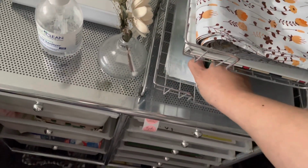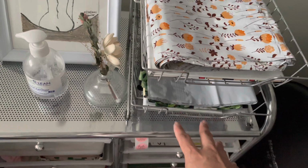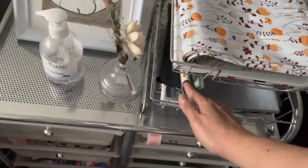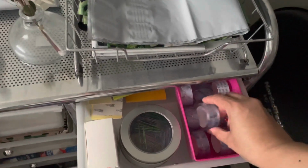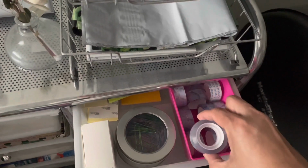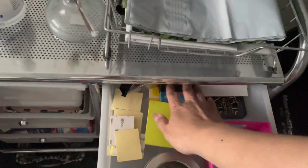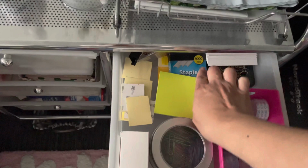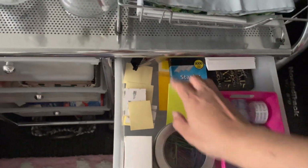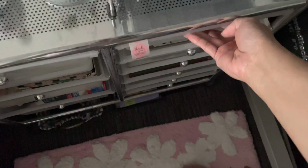And I have bigger ones too over here. If I sell medium bags that can fit there as well, I will use that. Just wrap it with bubble wrap and stuff so it will fit in there. And first drawer, just clips, more refill for my tape thingy is in my desk. Some post-its, my thank you stickers are here, clips, staples, refill, more post-its, and what else is in here anyway. So that's that for the first drawer.